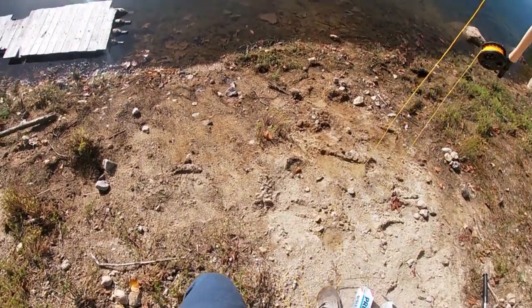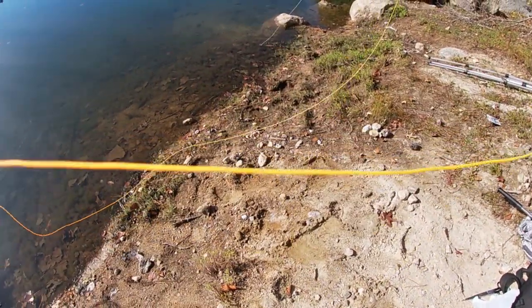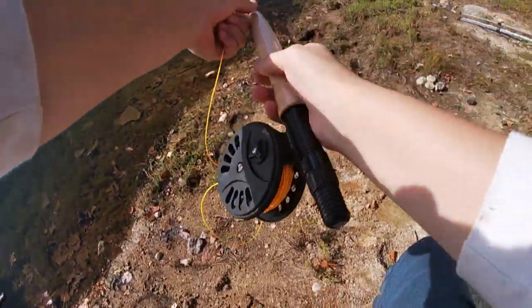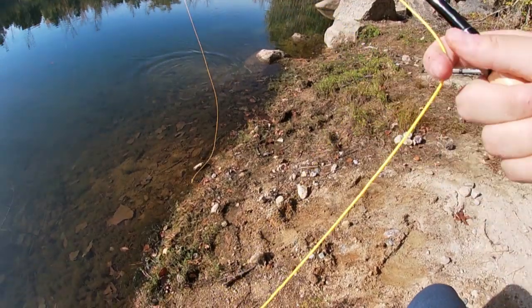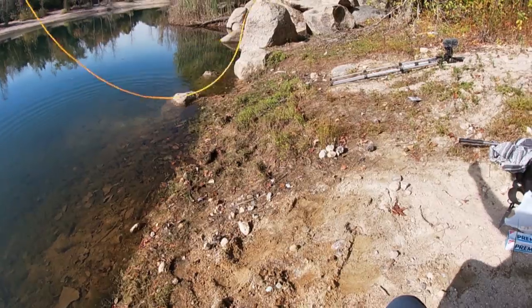So I think we've caught 2 fish so far. I know I've been messing around getting some GoPro shots, but we got 2 fish so far. Probably could already have like 50, but it's all good. Got one. Oh, he came off. It's all right. We'll get another one, boys. We'll get another one.